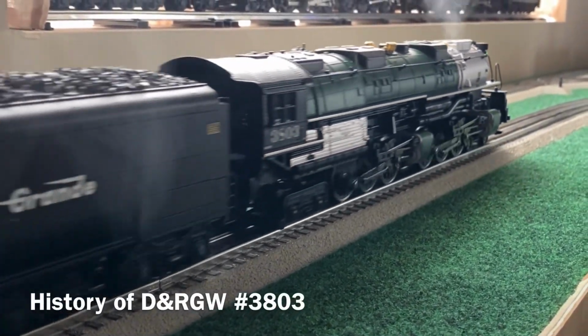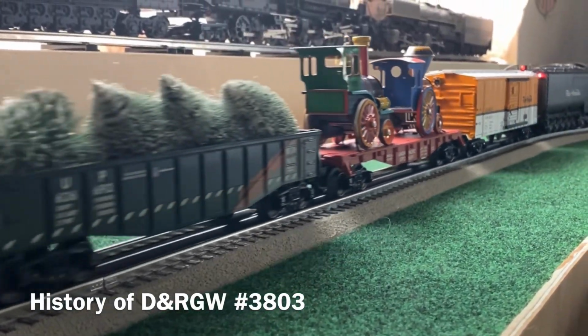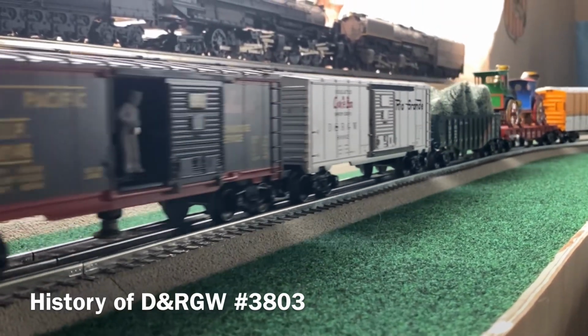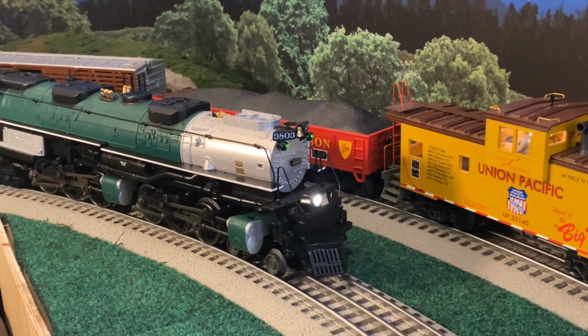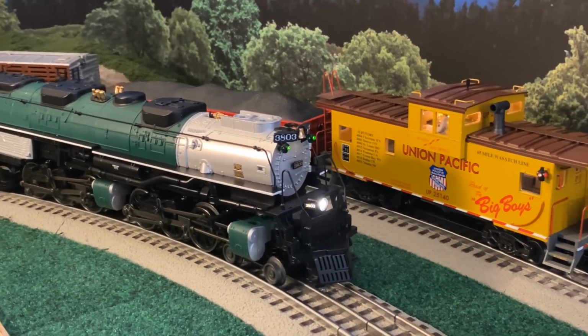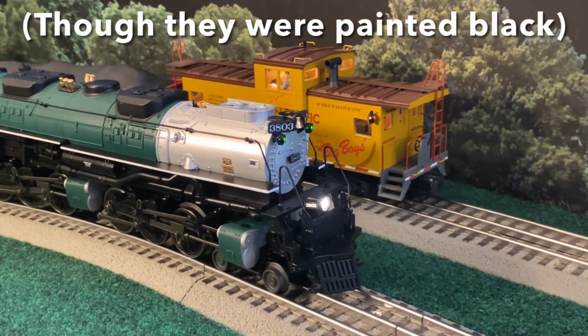This green Challenger has a slightly less impressive story to tell. The Denver and Rio Grande Western operated a fleet of 15 Baldwin-built Challenger-type locomotives, and they were well-liked among crews. But during World War II, the War Production Board diverted 6 Alco-built Challengers that were destined for the Union Pacific to the Rio Grande instead.